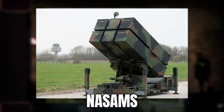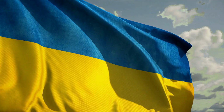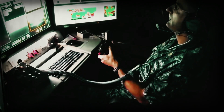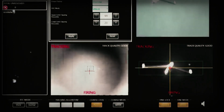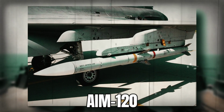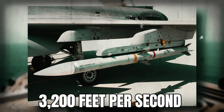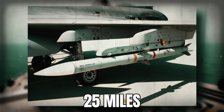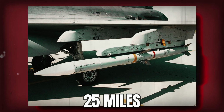We are talking about NASAMS, which has been used highly effectively by Ukrainian troops. The whole system is so effective that it can take on more than 10 fighters in one instant. The main armament used in these missile systems is the AIM-120, which is an air-to-air missile which has a speed of more than 3,200 feet per second and has an effective range of 25 miles. This range is considered beyond the visible horizon, signifying its long-range potency.